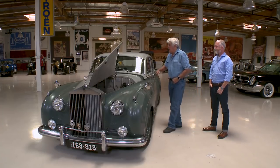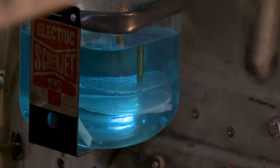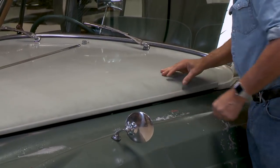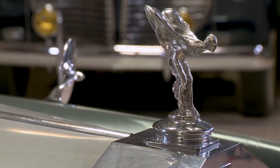Okay, all right. Well, let's see. We've still got the engine compartment there, and you've got your windshield washer fluid. Yeah, we kept that original. It's just too cool not to. And that's all original. Of course, the flying lady. Yes, of course. Very nice.